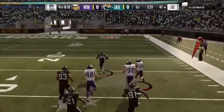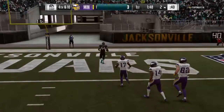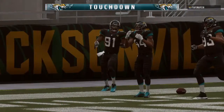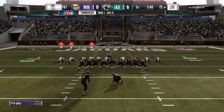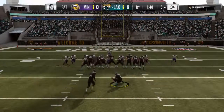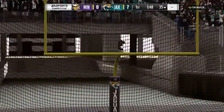Weaving through traffic, and now he's free. And he will take this one home. It's a touchdown. So they go on fourth down. Not only do they not get it, it turns into 6 points the other way. Disastrous. And many people think you should just go ahead and knock it down in that situation. Turn it over for the offense.